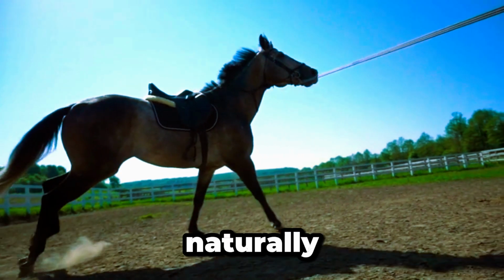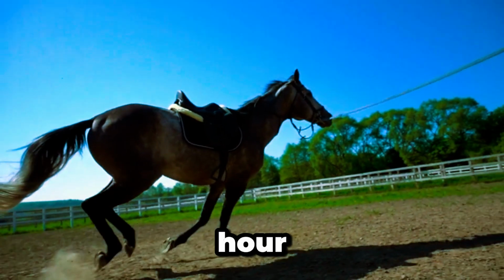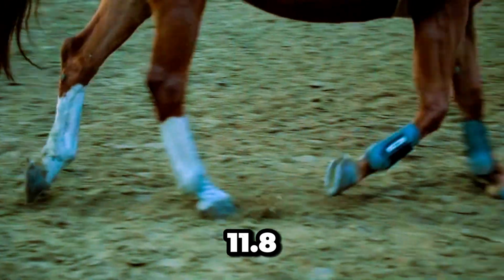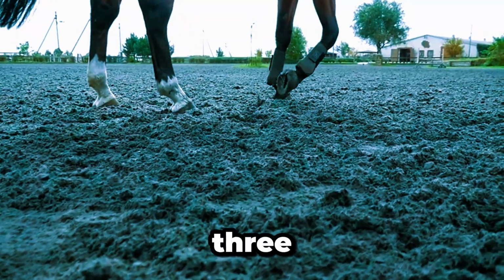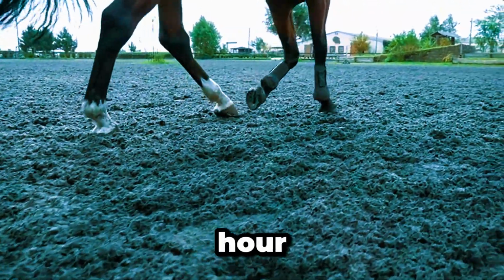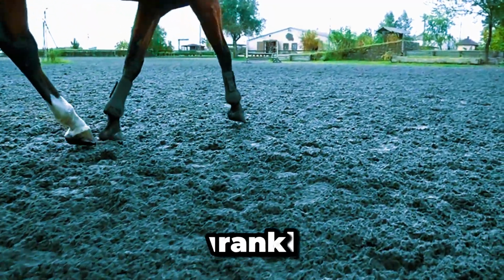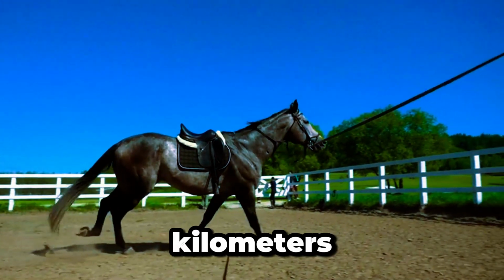All horses move naturally with, for basic gaits, the 4-beat walk, which averages 6.4 kilometers per hour. The 2-beat trot or jog at 13 to 19 kilometers per hour, 8.1 to 11.8 miles per hour, or for harness racing horses, the pace. The canter or lope, a 3-beat gait that is 19 to 24 kilometers per hour, 12 to 15 miles per hour. The gallop, which averages 40 to 48 kilometers per hour, 25 to 30 miles per hour. But the world record for a horse galloping over a short sprint distance is 70.76 kilometers per hour.